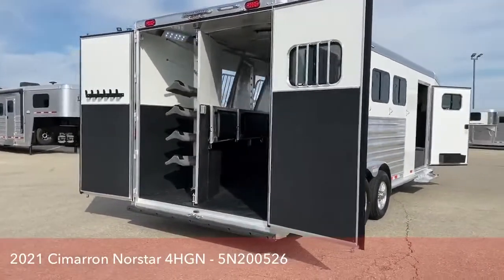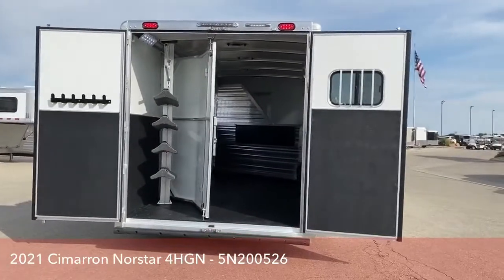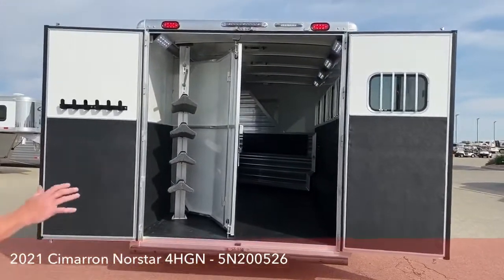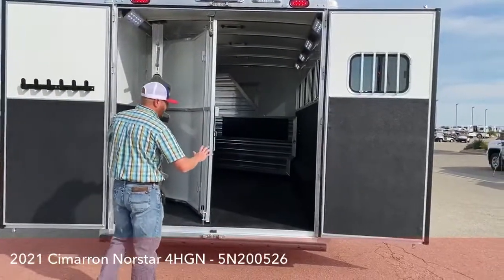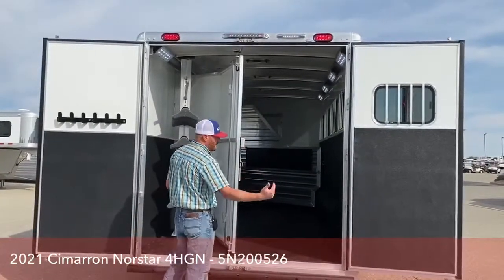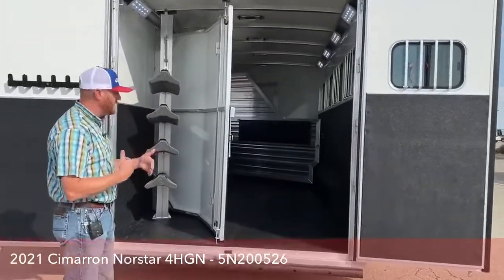As we get to the back of this trailer, you'll see we have dual 50/50 rear doors. These doors are independent. So I can have my right-hand door shut, my left-hand door shut, and if I just want to get to the tack, I can open up this door by itself, or I can open up that door by itself. I don't have to open up one ahead of the other. That's the nice thing about those independent.